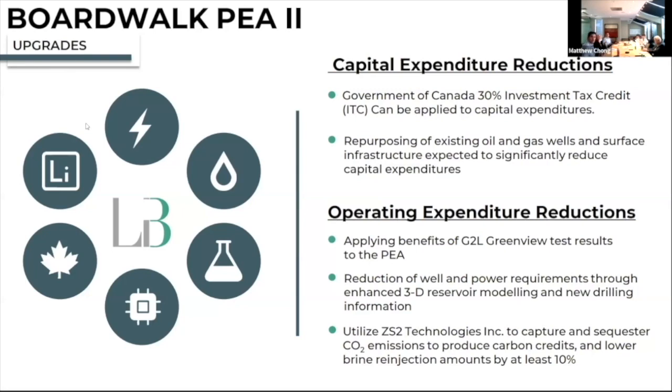One of the big triggers of updating a PEA would be the actual new technology with GoTo Lithium. The previous PEA used a different technology, a resin that used Hatch's design. GoTo Lithium has a resin and a proprietary direct lithium extraction, which is an ion exchange system that they've used for several decades. So that's the main trigger for updating a PEA. That brings down the operational costs, probably south of $5,000 per ton. We're looking at incredible improvements on that.